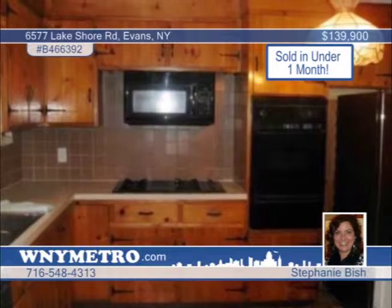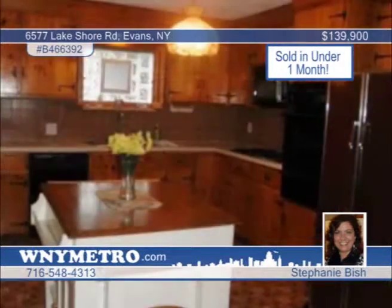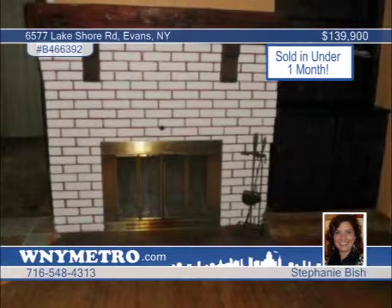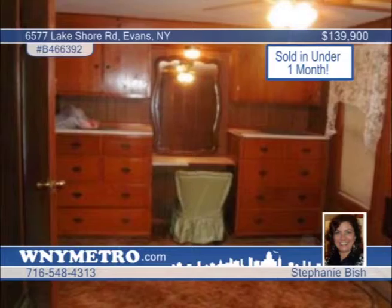Stephanie Bish sold this Evans home in under 1 month, and she can do the same for your home. The main house has nice square footage and lots of natural woodwork. A Jennair stovetop and island are great additions to the well-sized kitchen. A fantastic bonus is the oversized garage with heat and two-bedroom apartment above with appliances included. Purchase this property for yourself and rent out the garage apartment for extra income. All this on a large corner lot.